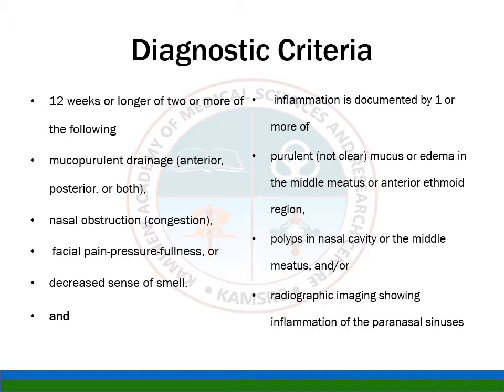For everything, we need to have a diagnostic set criteria. Unless we meet these criteria, we cannot say that this person is having chronic rhinosinusitis. Apart from the diagnosis, we also have something called SNOT 22. That is a scoring system based on the patient's feeling, the patient's way of appreciating the changes he's feeling. That will determine whether or not he actually has chronic rhinosinusitis.